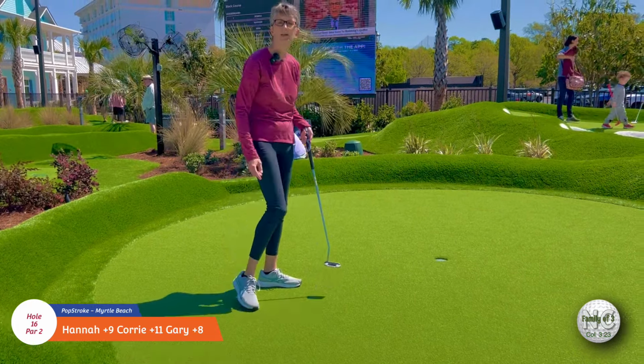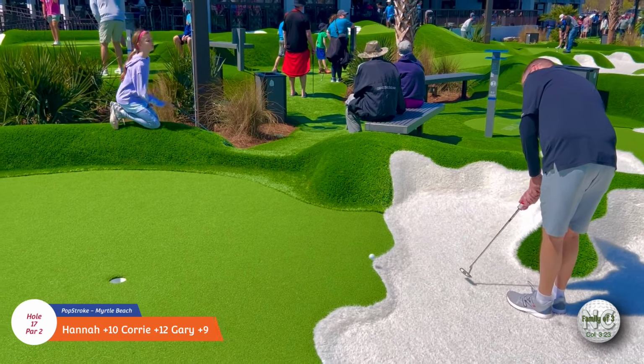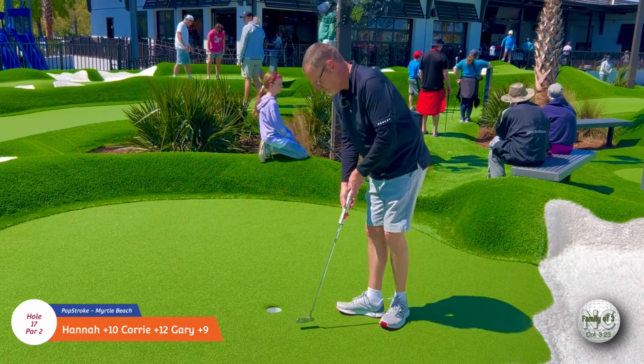Gary on hole 17. No, don't go in there. See if he can knock it in from the sand trap here. Uh-oh. Oh, that was close. Good job.